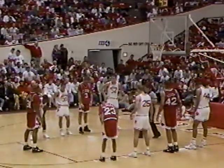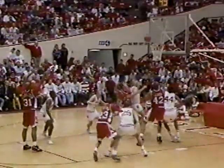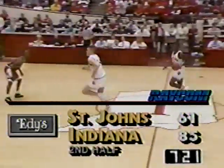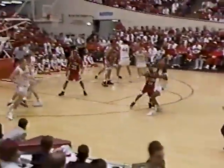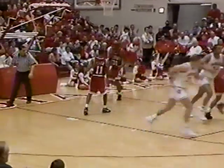Middleton's able to get the first. This is the second game in a row now that all five IU starters have scored in double figures, and that's going to be important come Big Ten play. Balanced scoring, probably with Cheney leading the way, but he's got to have help from his teammates. 85-61, a 24-point lead for Indiana. Leary cuts in the middle and makes a tough shot over Scott.